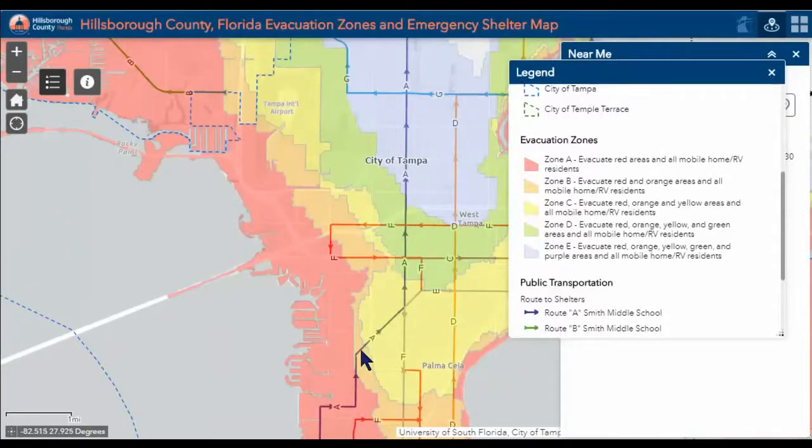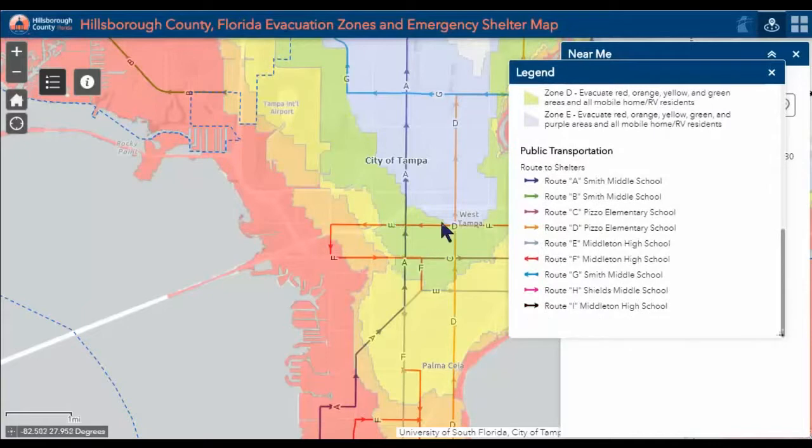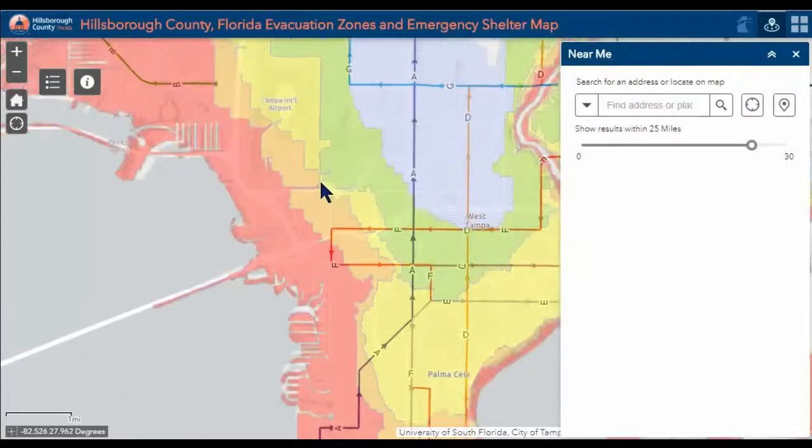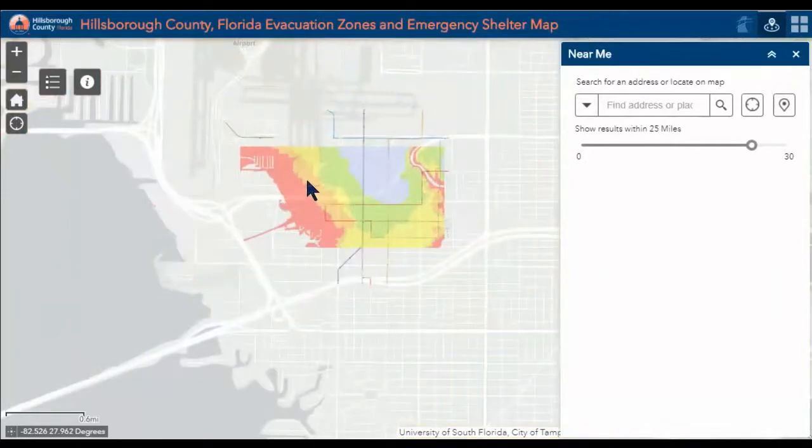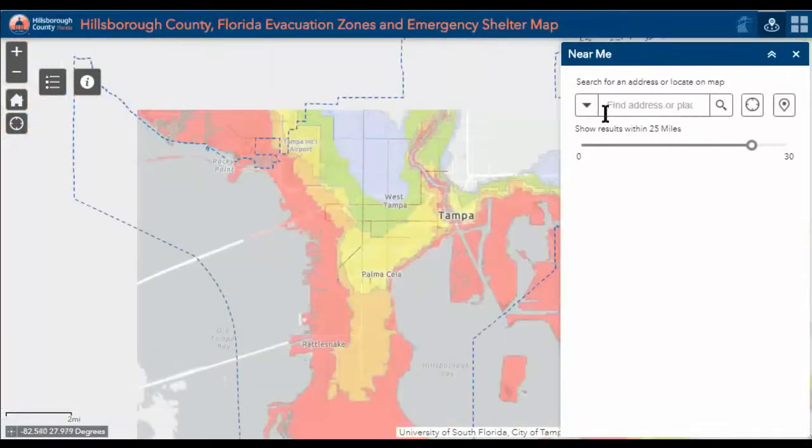This map is also nice because it has routes to the different shelters. I guess they would activate public transportation that would zoom through these areas and pick people up on buses. So this is a well thought out mapping system in this particular county and in Florida. That's basically what you have to find.